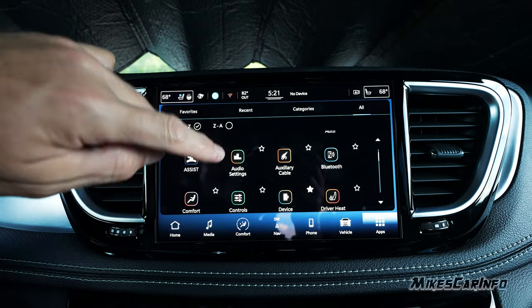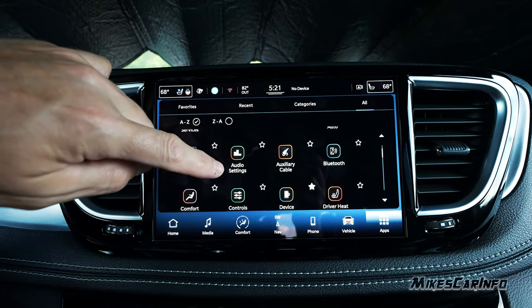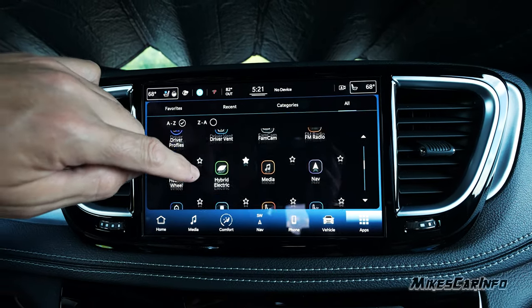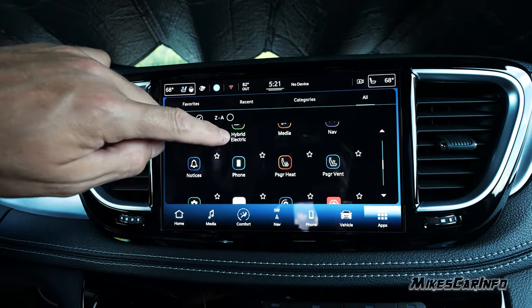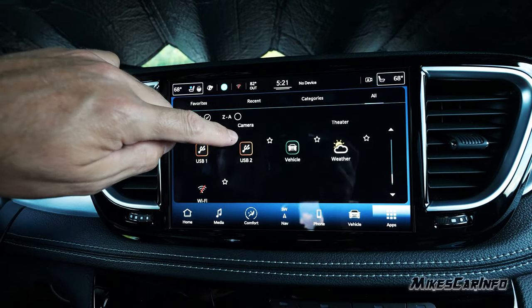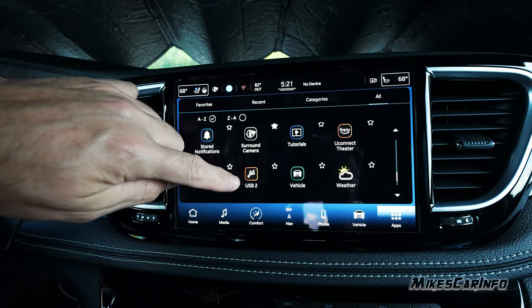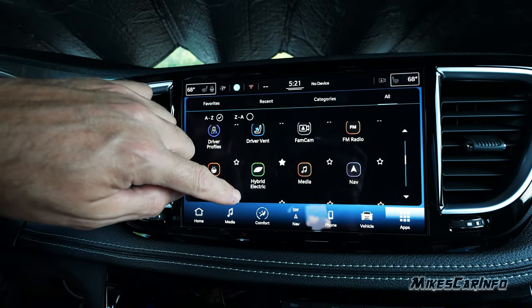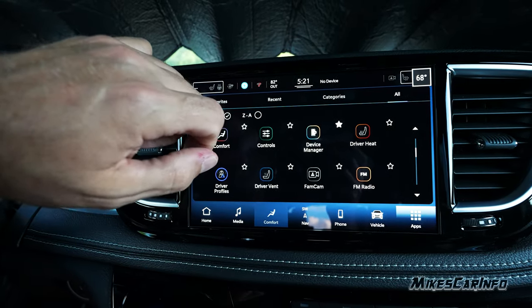So audio settings, that's not really an app, that's just a place you want to go, a destination. So it's kind of different things. I like the way it's colorful and all that stuff. And this is where you go into your settings and stuff like that.